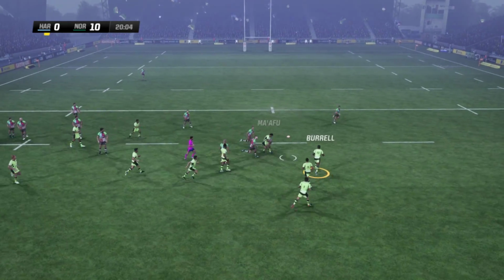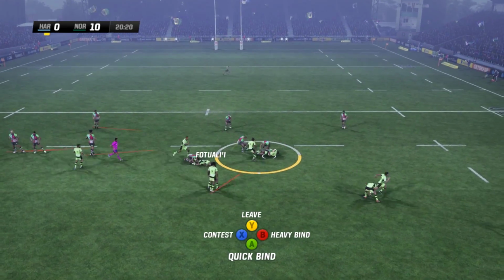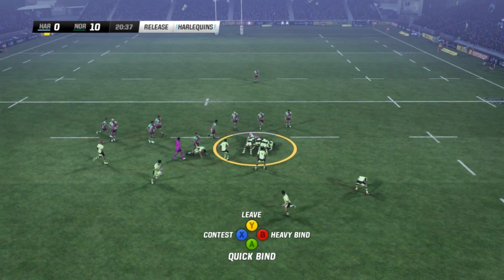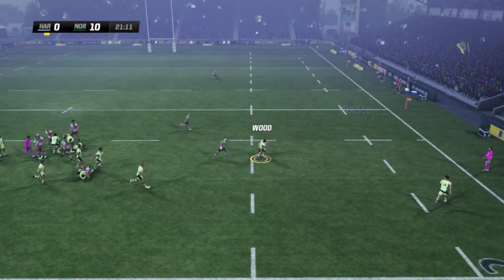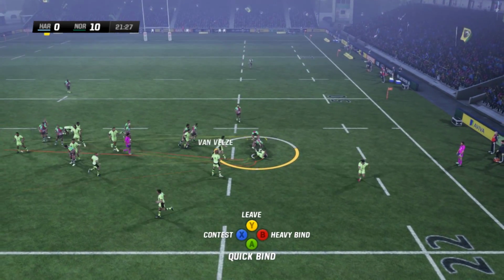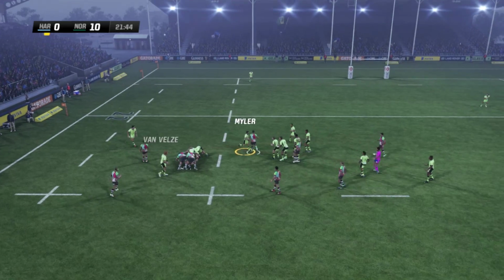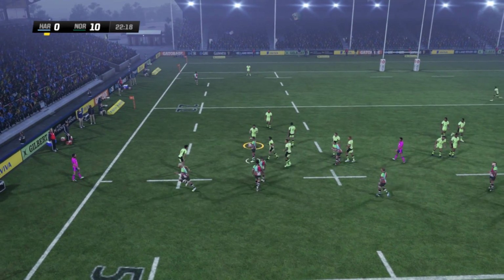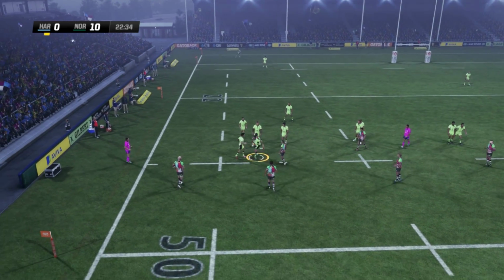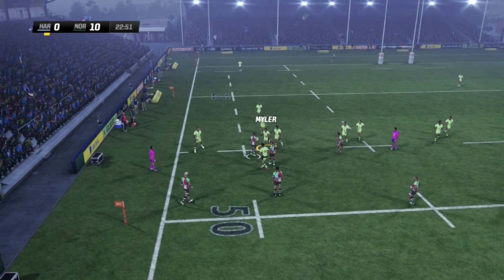PC running through Mafu. Burrell, good tackle from Marla. That is what the forwards need to do here, putting pressure on this matchup. Fotuali'i away to Wood. Oh, looking for North out there, and turned over from Harlequins. And running sideways here. What's going on? What is going on? This is low, just uninterested. No one's wanting to tackle him.